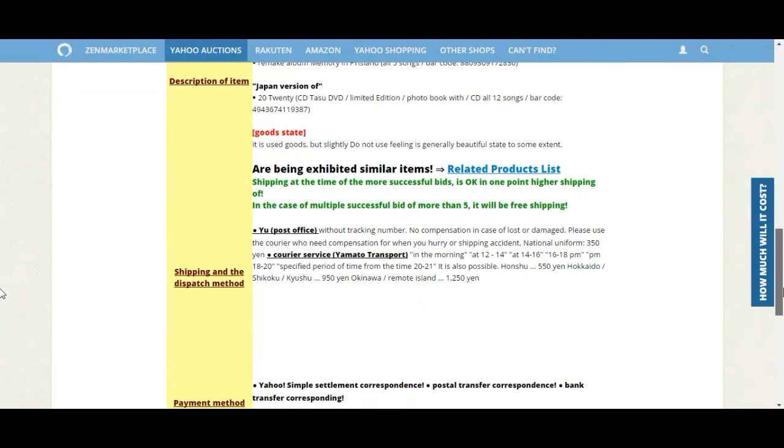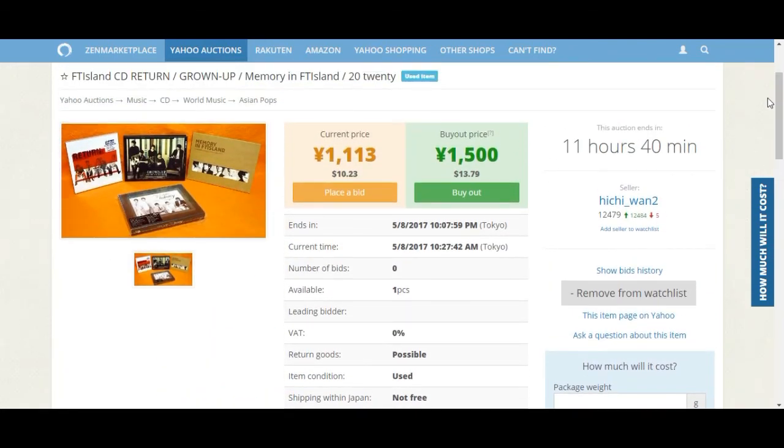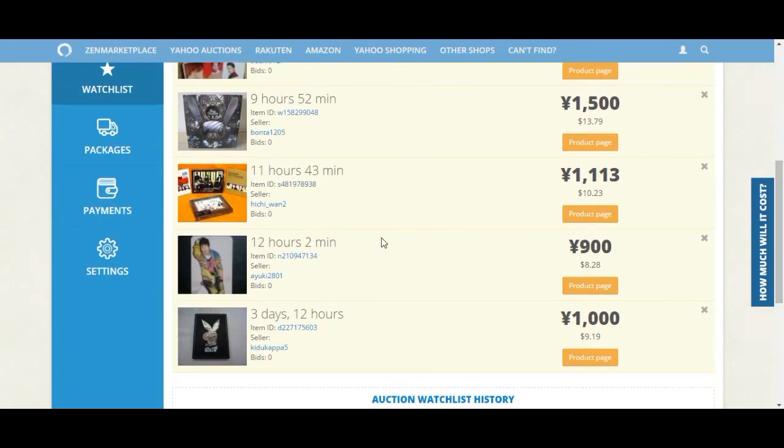Shipping is not free, and what would it be here? 350 yen for postage. So let's just say you want to do the buy it price. You're doing 14 and your $3 commission and 350 yen for the shipping within Japan. That is roughly $20.50 for 4 albums, 3 of which are out of print. I'm actually speechless because it's insane.